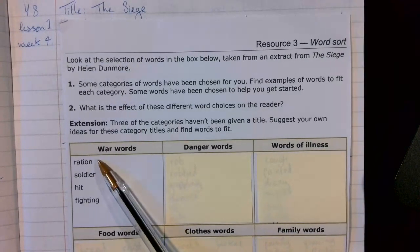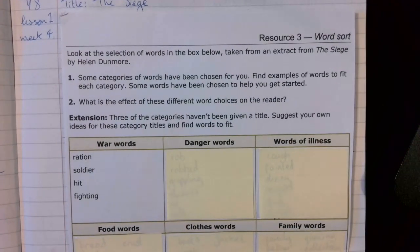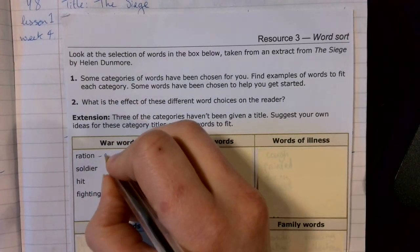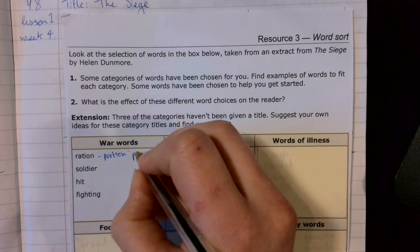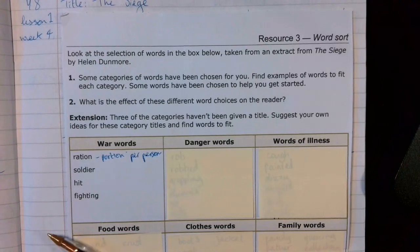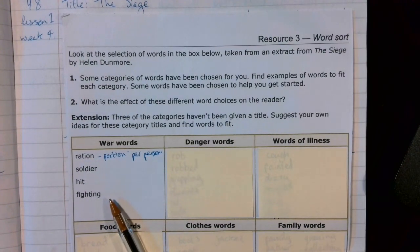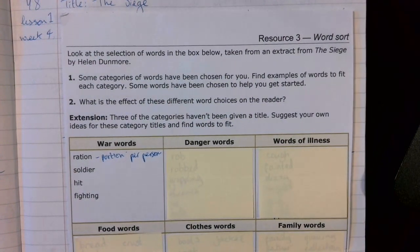So, for example, war words, they picked up ration. If you don't know what ration is, it's when you have to apportion a certain amount of food or other essentials per person. And it usually is to make sure nobody has too much, but it also often means that it just isn't enough. If something's rationed, it's limited. Soldier, hate and fighting. What about danger words? What about words of illness?